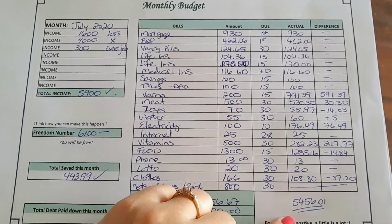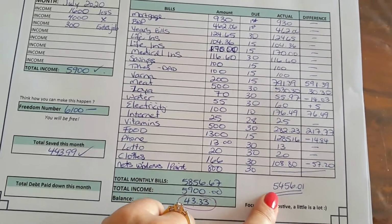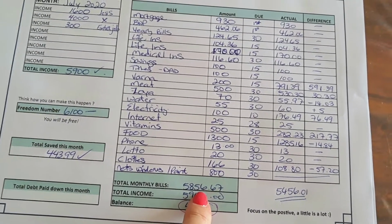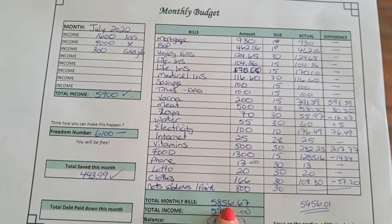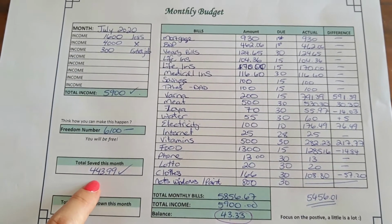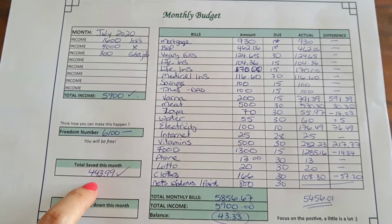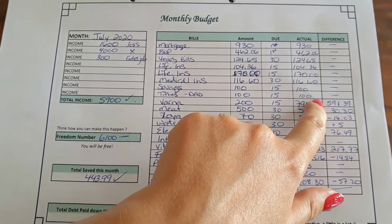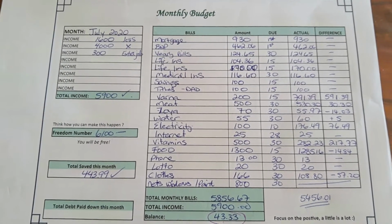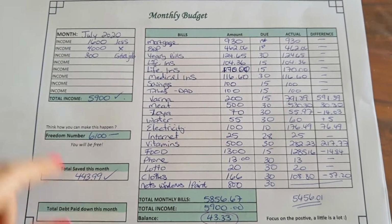At the end of the day, we spent 5,456 leva. We had originally thought we were going to spend about 5,856. So I ended up having a savings this month of 443.99 because I was able to save on some things even though we went over on others. So I'm really excited about that. I'm really happy about that. That will go into our savings.